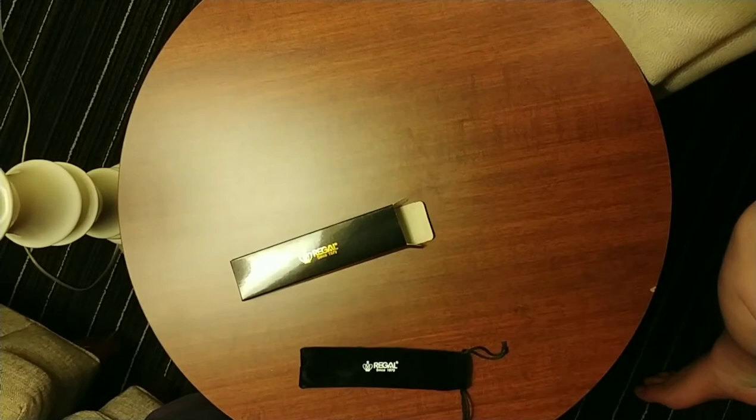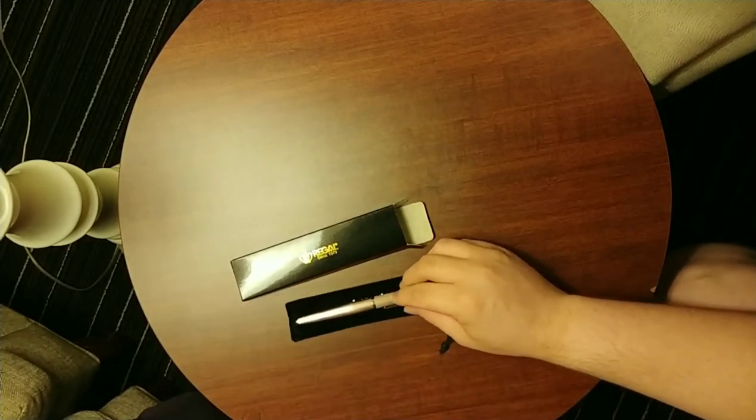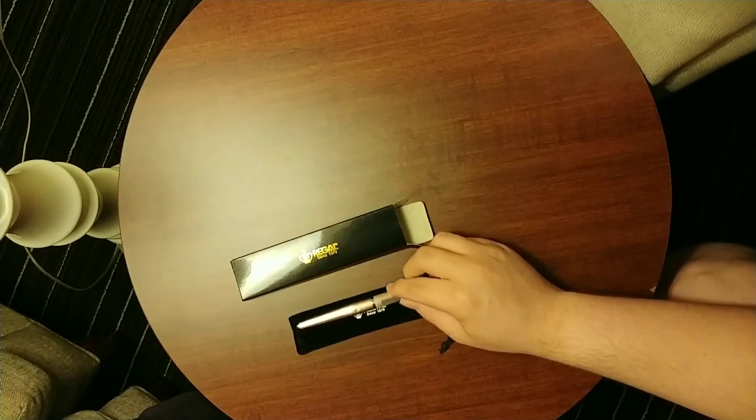Just Regal. I'm not sure the value is quite there for me. But you guys know I praise Twsbi pens all the time. But for the money, it's not a bad pen. This is the one I purchased. This is the Rose Gold color, right? Yep, this is the rose gold one.